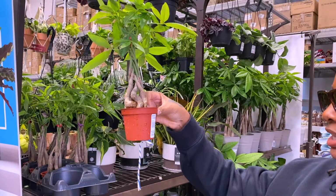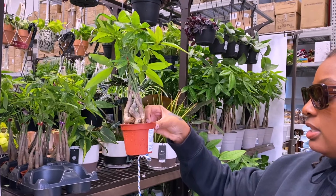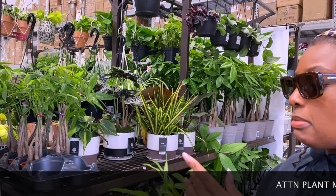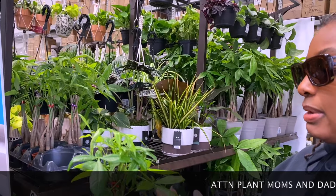This is something that you guys probably need to rescue, okay? $7.98, not really a bad price for this money tree. It's a baby money tree. You can definitely bring this back to life.